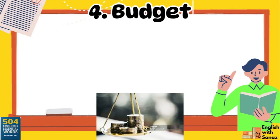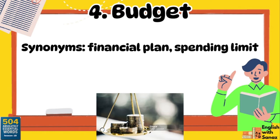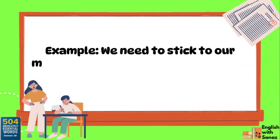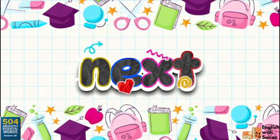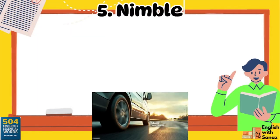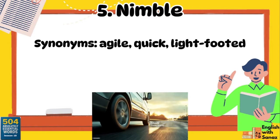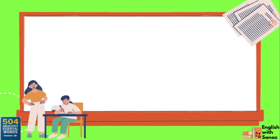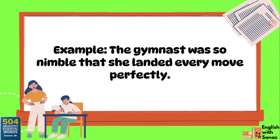4. Budget: financial plan, spending limit. Antonym: extravagance. We need to stick to our monthly budget to save for vacation. 5. Nimble: agile, quick, light-footed. Antonyms: clumsy, sluggish. The gymnast was so nimble that she landed every move perfectly.